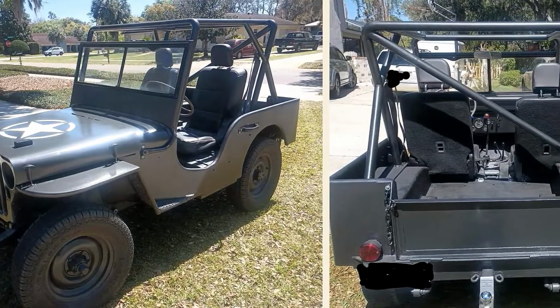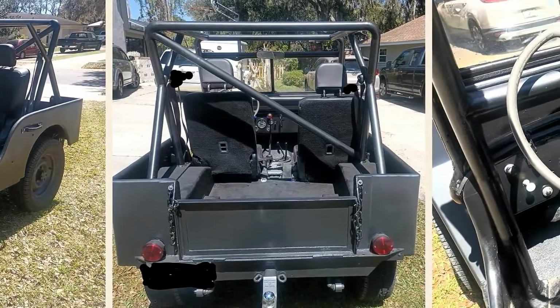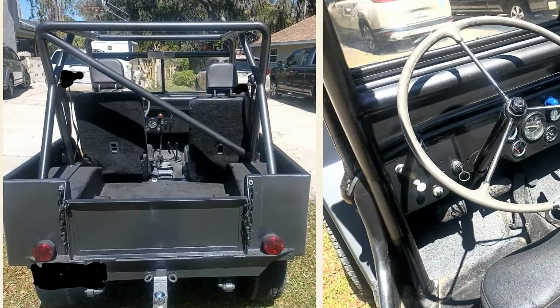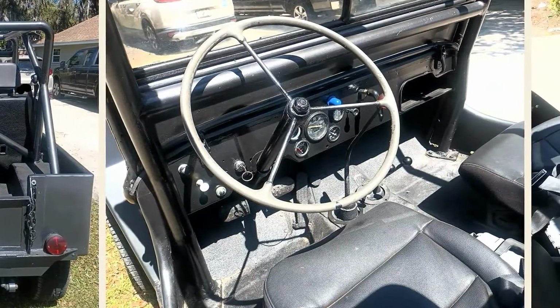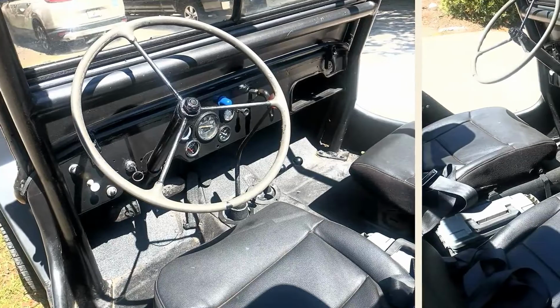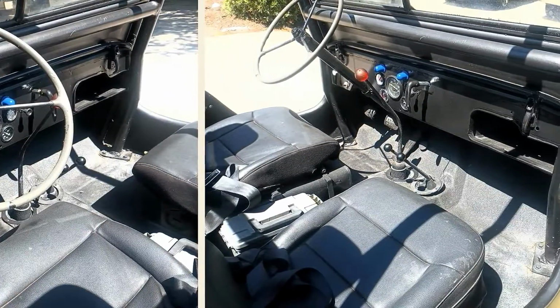It features a 4-cylinder engine, manual transmission, and a 4WD drive system, making it a solid performer. The odometer reads just 1,000 miles, and it has a clean title. The body is 70% fabricated with galvanized sheet metal, while the original frame remains intact.